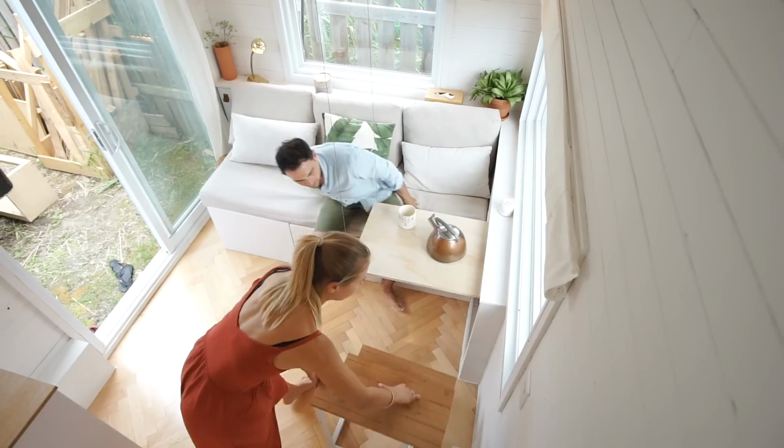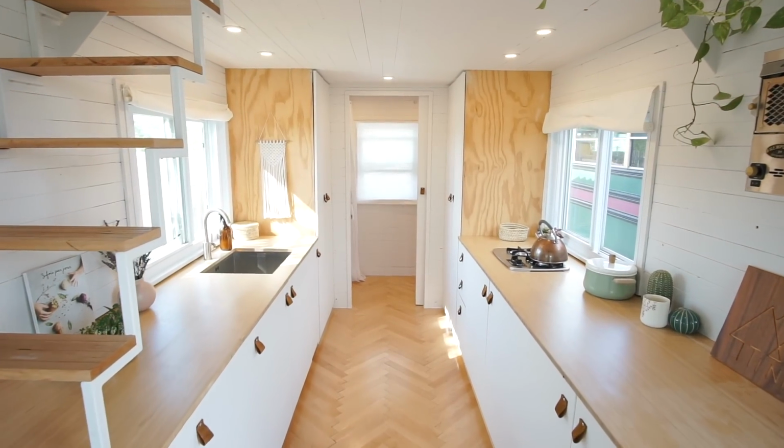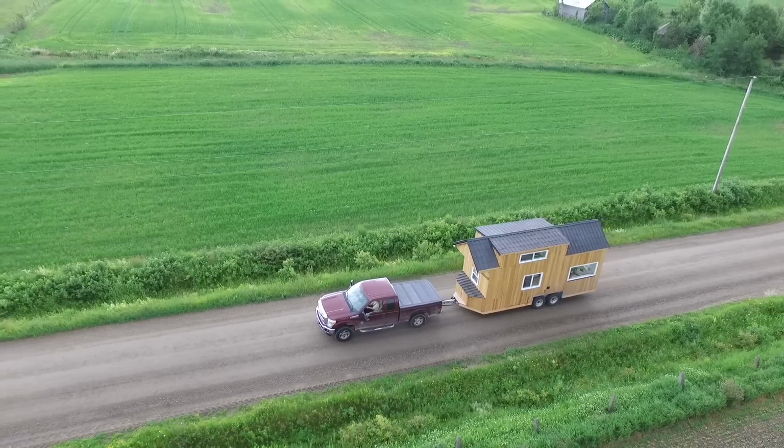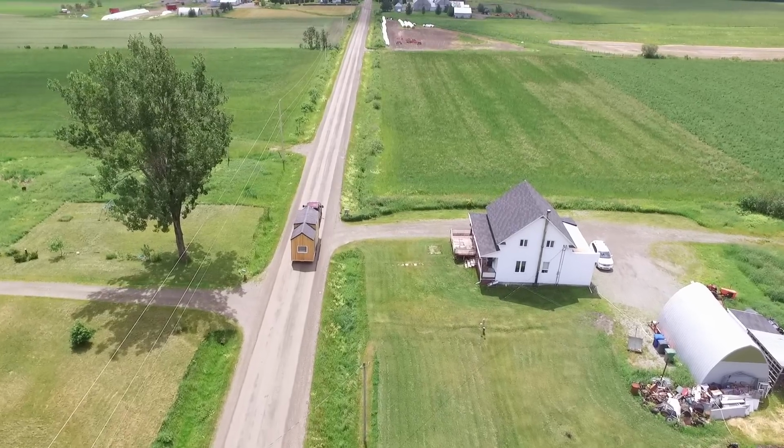Hey everyone, in this video we're touring a bright and spacious DIY tiny house. It has some really neat space-saving furniture designs, a beautiful chevron wood floor, and even a mini bathtub. It was built by a young French couple and they lived and traveled in it during their maternity leave.